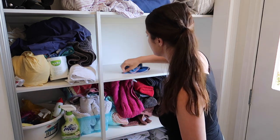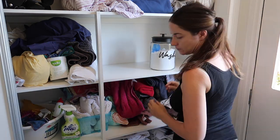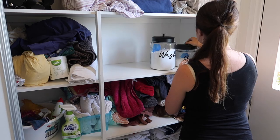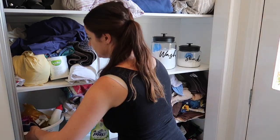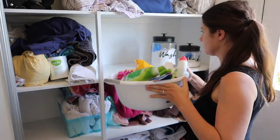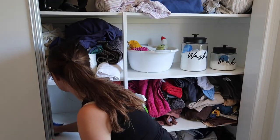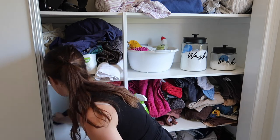So where I'm standing here, the washing machine is behind me, so I'm going to put the wash and soak here, as well as our little cleaning caddy. I'm just using a hand washing basin at the moment until I find a cleaning caddy that I really like. So with containers for all this linen, I'm not going to be buying any. I'm just going to use what we've already got.